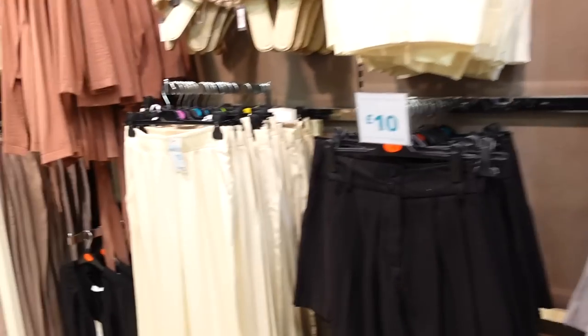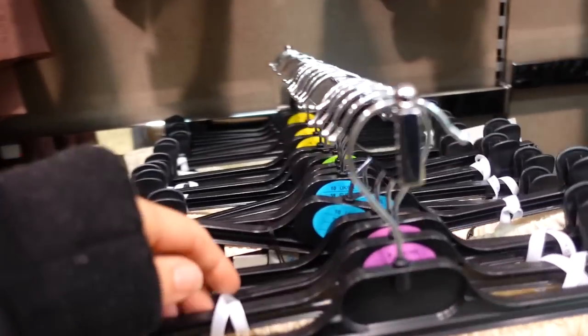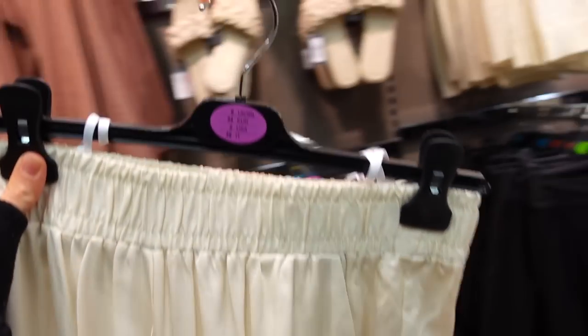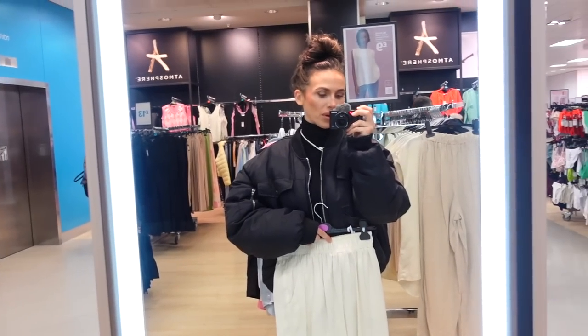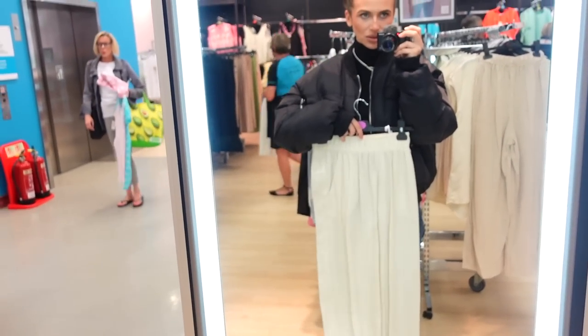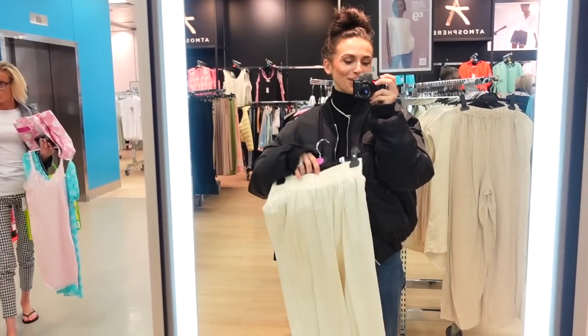No. Oh, I've just seen these trousers over here, and I feel like they're lovely. Only thing is, sometimes I can't be bothered to go to the changing rooms. Where's the mirror? Sometimes I just slip them on over my jeans. So I'm going to slip these on over my jeans and see what they're saying, because hopefully they're saying nice things to me.